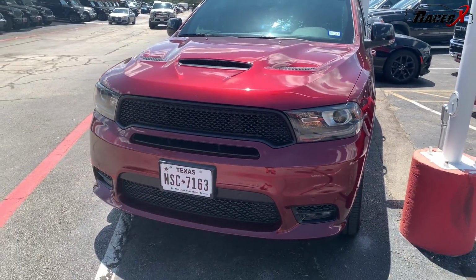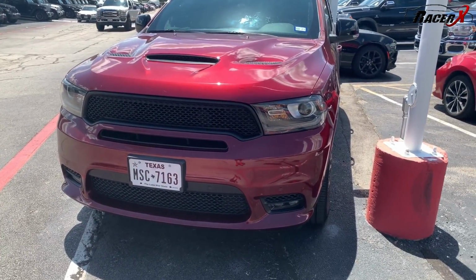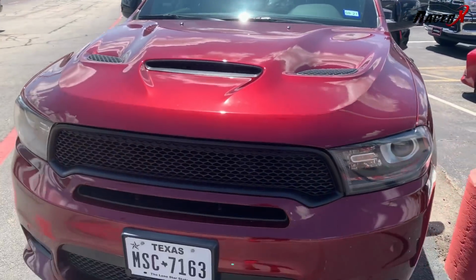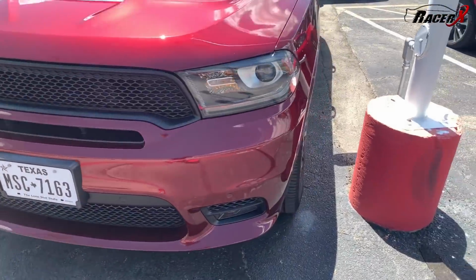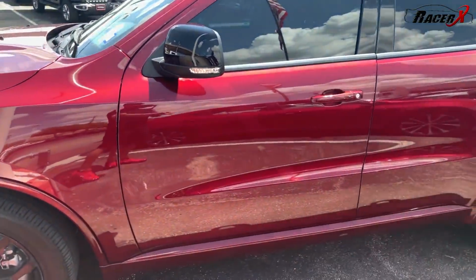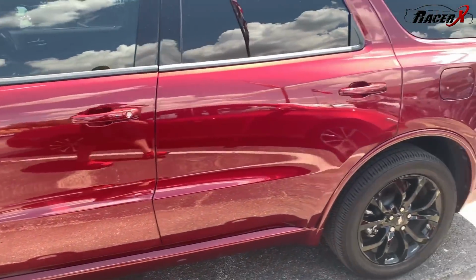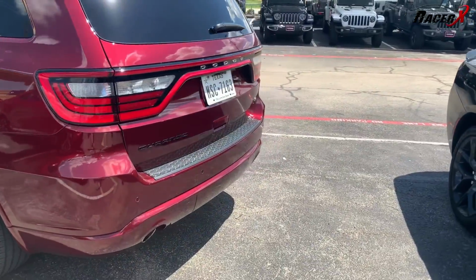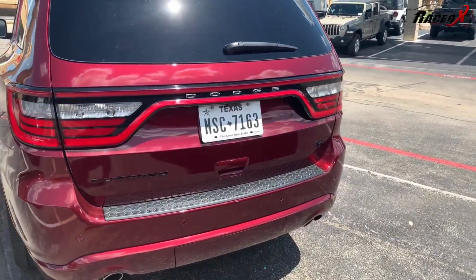This isn't actually the one I came to look at, but it looks very similar to the SRT version. You can see it's got the exact same hood. It looks exactly the same from the front. But once you move over here, no SRT badge, no 392 on the side. So let's go see if we can't actually find the car that I did come to look at.